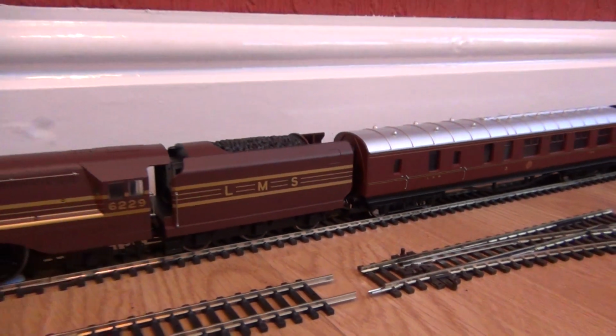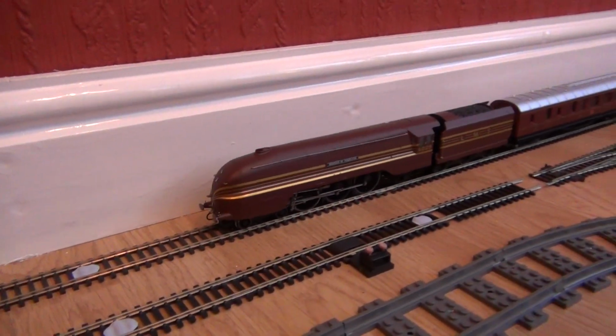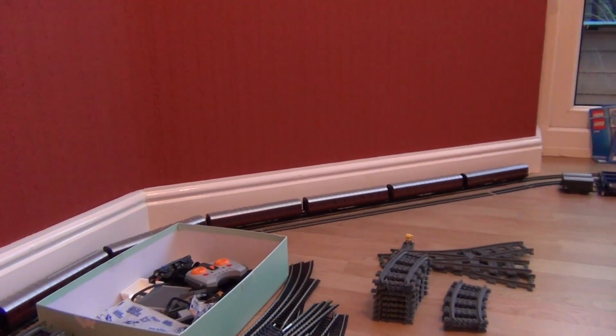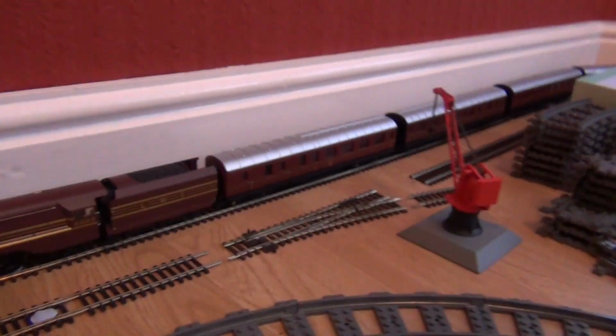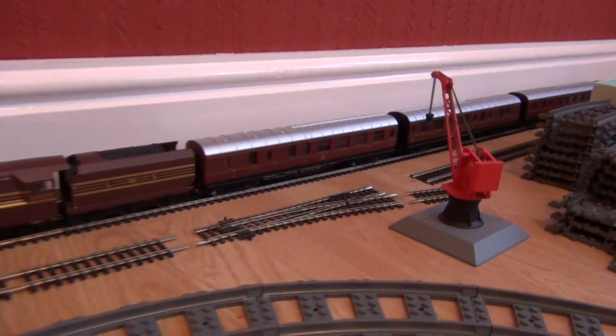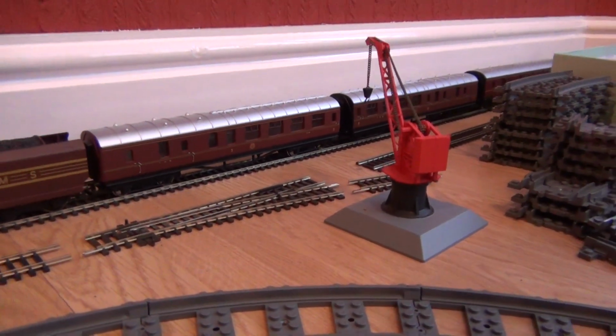Oh, wow, that was textbook. Perfect. Okay, so there's the Duchess of Hamilton with her coach, her rake of coaches I should say, with all 8 of them, all 8 coaches. And they're all LMS coaches, as you can see. They're just a little bit shorter than Mark 1 coaches.